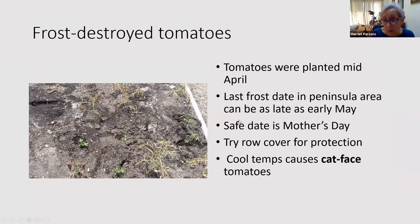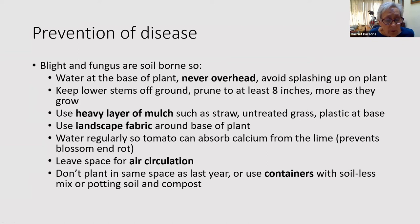Safe date is still Mother's Day. Try row cover for protection. And remember, that's what causes your cat face when you see that. All right. Now I'm going to go over this, but I'm also going to repeat this several times because it's very important. We're talking about prevention because once you get the disease, you know, it's over.